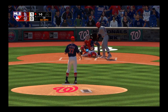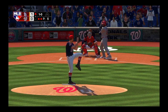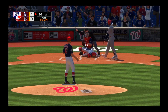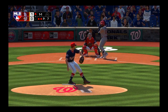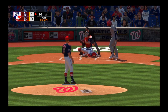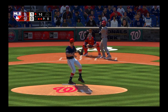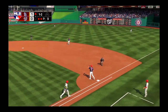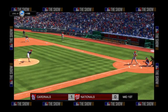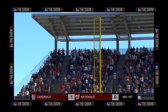Here's Marcell Ozuna as he'll take a breaking ball too low, and it's 1-0. And a strike to even the count. 1-1. Bases are empty here with two men out. And it's 1-2. Hit to third. Rendon is there. Throw to first in plenty of time, and the side is retired. Cards get a run courtesy of Matt Carpenter. On to the bottom of the first. It's now 1-0 St. Louis.